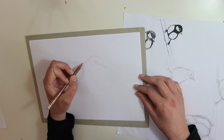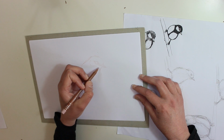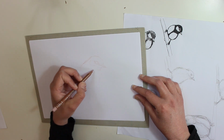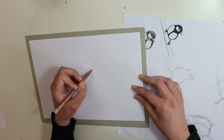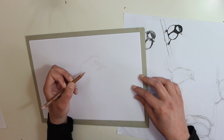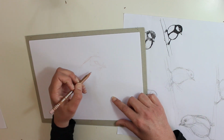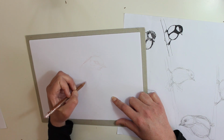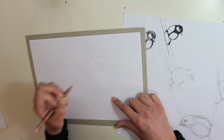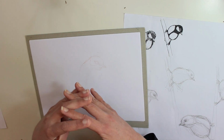And I want to try to remember to be loose. Okay, now I want to find the center of the body, because the head is tilted sideways and up. So the center of the body will be here. There's always this little area where you can see the feathers coming together.